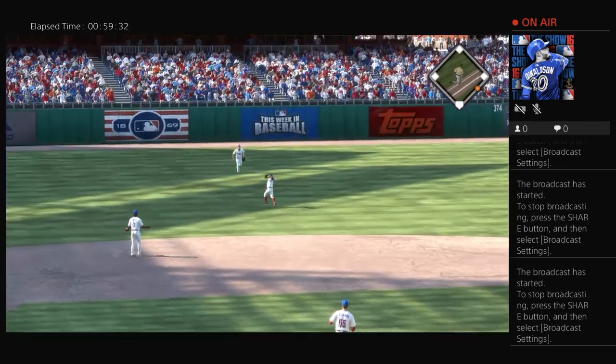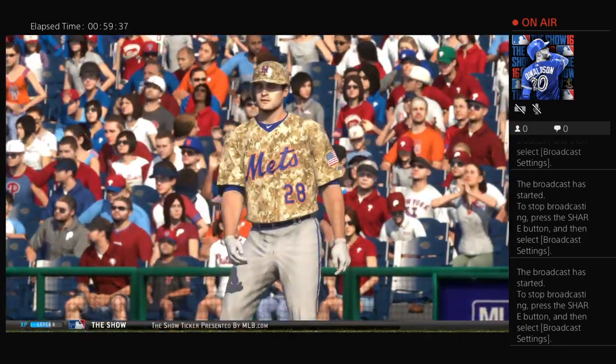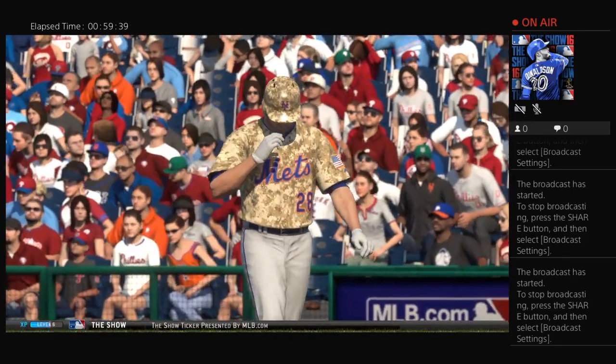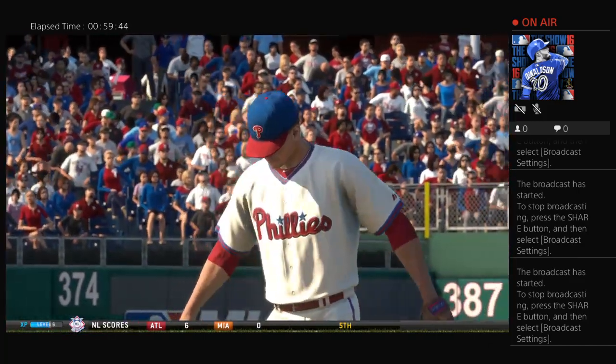And here's a ball hit in the air. Galvis is there to put this one away, and it's a very quick out to start the 5th. Well, nothing better than a first pitch pop-up to start the inning. Now, you'll take that every time.